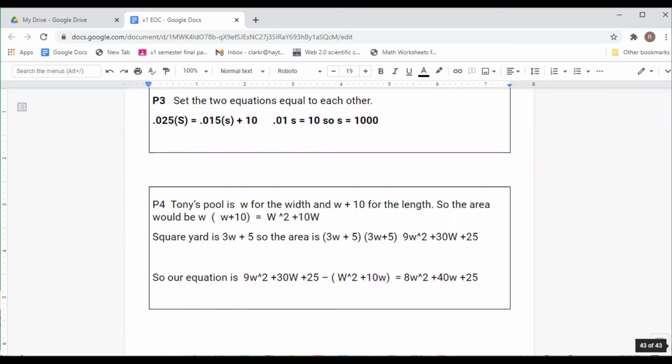Tony's pool, W for width and W plus 10 for length. So the area of Tony's pool would be W squared plus 10W. The yard is square. It is 3W plus 5. So 3W plus 5 times 3W plus 5 becomes 9W squared plus 30W plus 25. Take a minute, FOIL that. First, outer, inner, last, and make sure I got 9W squared plus 30W plus 25. Go ahead, FOIL it. I'll wait. Nod your head when I'm right.